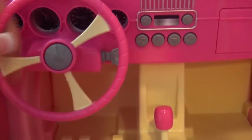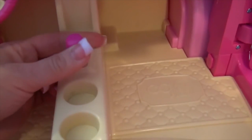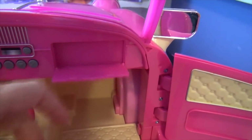Yeah, the steering wheel moves. The horn honks. Yep. There's pedals down here. They don't do anything. There's a gear shift. Of course, it doesn't do anything, but there's a gear shift, and so that's kind of cool for playing. The glove compartment opens up. If I can get it to open up. There you go. The glove compartment opens up. There's really not anything in it, but you could put something in it if you wanted.